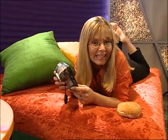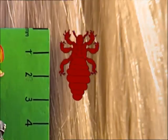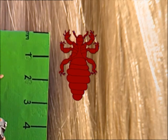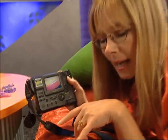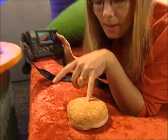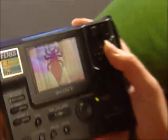Alrighty, let's see what we've got on camera. Okay, so it's about 3 millimeters long. So that makes it about the same size as the sesame seeds on this bun, but it's probably not as tasty. What else can we see? Okay, 3 parts to the body and 6 legs. Sounds like an insect to me.